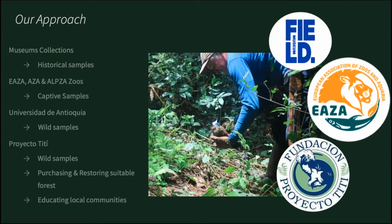And just a quick shout out to Proyecto Titi. They're doing a lot of things to help with many of the threats that these guys are facing. They're also purchasing land on top of their reserves to expand their reserves, as well as land that can connect as corridors between different fragmented areas. So this is one of their workers planting a bunch of plants that will provide food as well as shelter for the Cottontop tamarins.